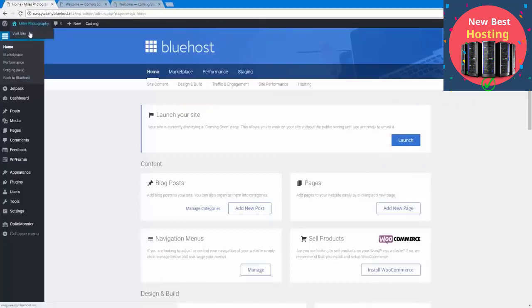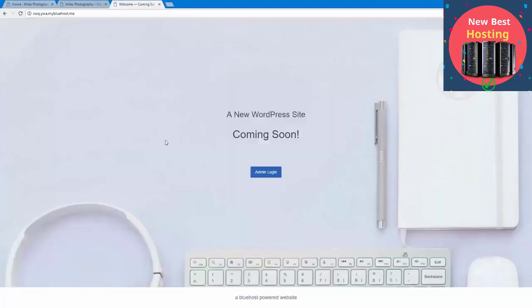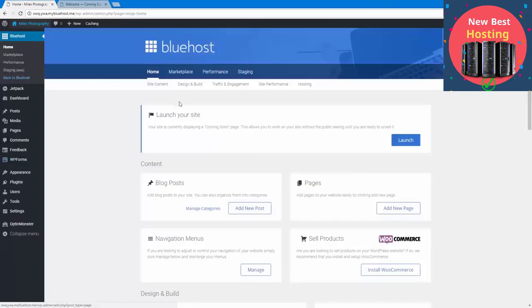So if we click this button at the top where it says visit site, we can see what it looks like, right? And we can look at it and work on it, but everyone else is just going to see this coming soon page. We're the only people that can see this website because we're signed in. But when we want to launch, we can click launch.